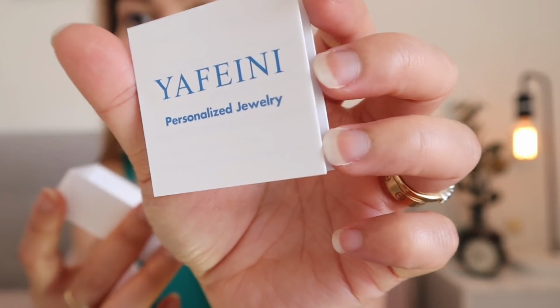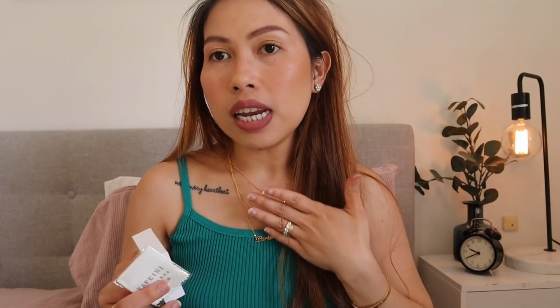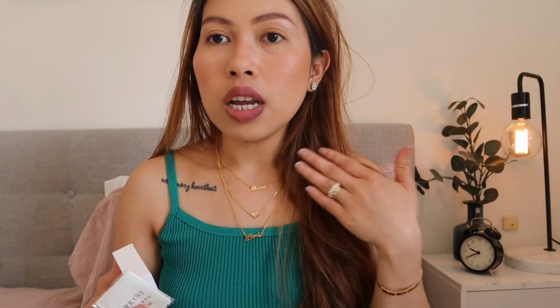O, ipapakita ko lang yung laman ng box pala. So, sa loob ng box, merong mga papers na ganyan. Personalized jewelry. YAFEINI. Sa loob din merong cloth na gagamitin mo para linisan yung jewelry mo. Para it will stay shiny and beautiful. Ayan. Sobrang nice niya talaga, guys.